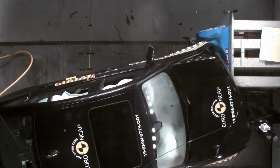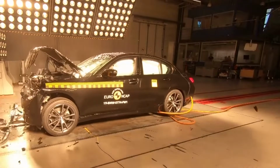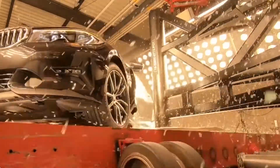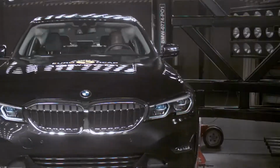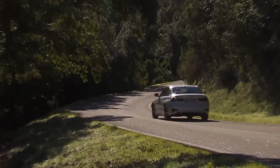On the contrary, 87% for both children and pedestrian protection speak a clear language. Apart from the excellent safety ratings, the 3 Series BMW also impresses with its excellent workmanship. Everyone who uses one is happy.